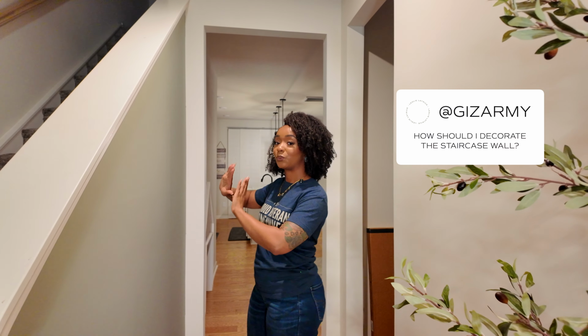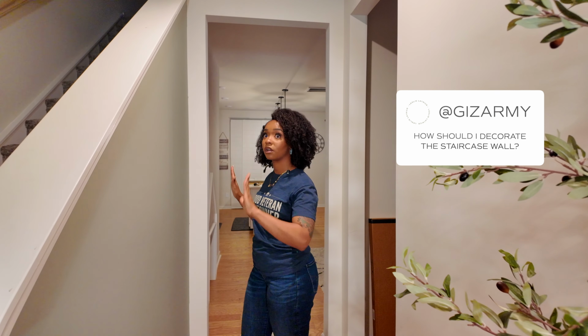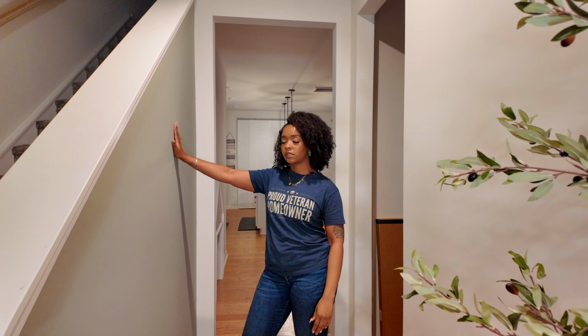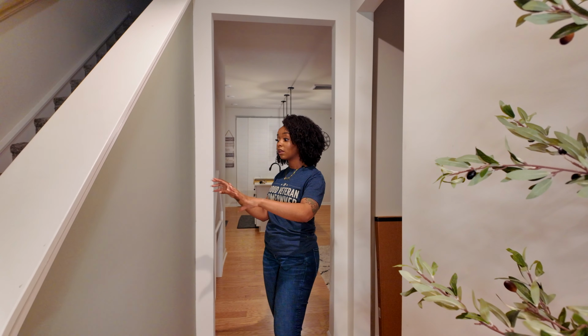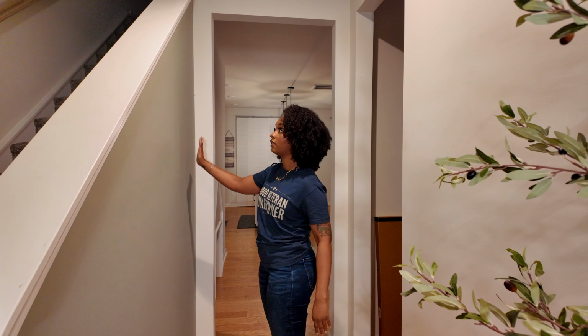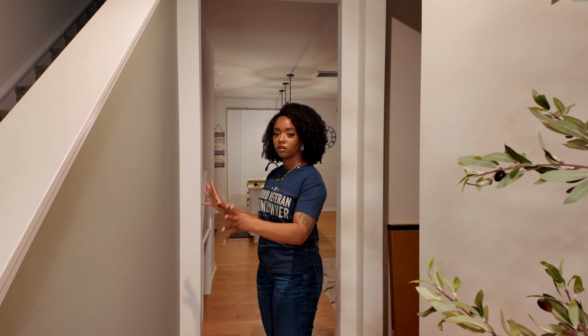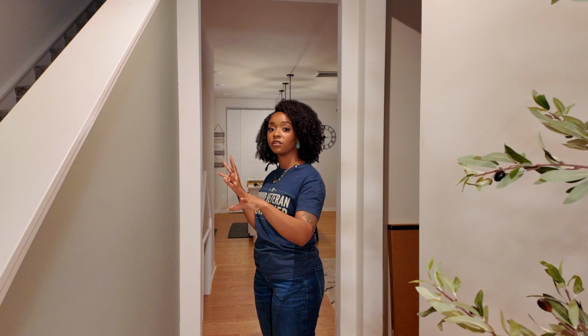What I really want to know is, what do you guys think I should do with this wall? I decided to paint this wall as well, just to match the cohesion on that wall. Such a good decision, I think. But let me tell you what I was thinking. A family wall, like a little placard that says family or something cute, and then a bunch of pictures in different frames that kind of help add some layers and texture.